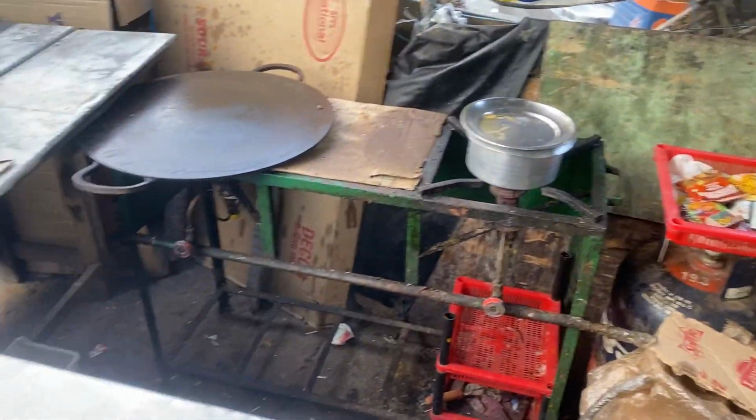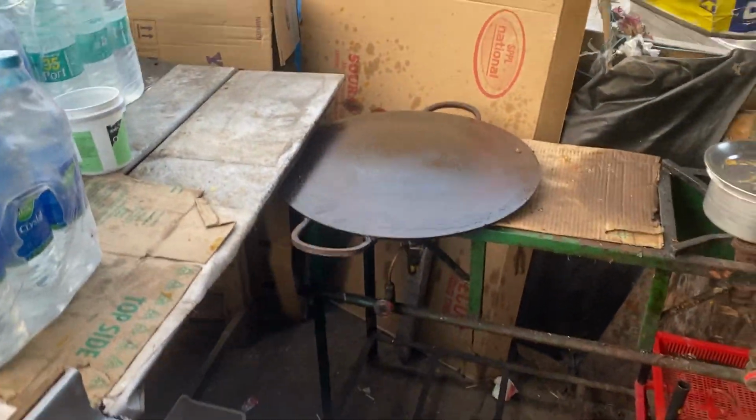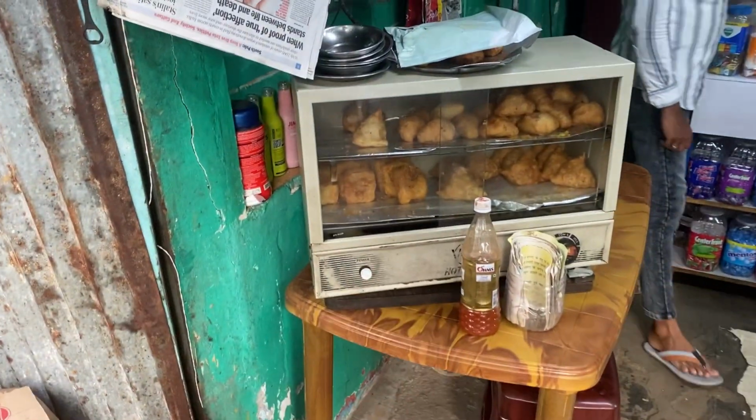So this is his setup. It all gets made here. It all gets made on site, fresh, and then just put straight in there. It was really quite spicy, but I quite liked it. Again, gonna go solid. I'm gonna give it 6 out of 10, only because I think he's overcharged me by 10 rupees. I just got a feeling. The guy said it was 20, but when the actual guy who works in the shop said, no, 30. So for that, 6 out of 10. But really quite nice.